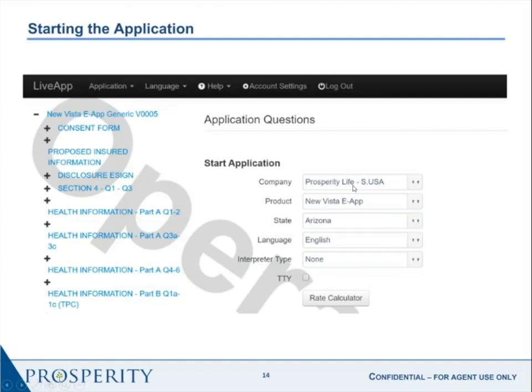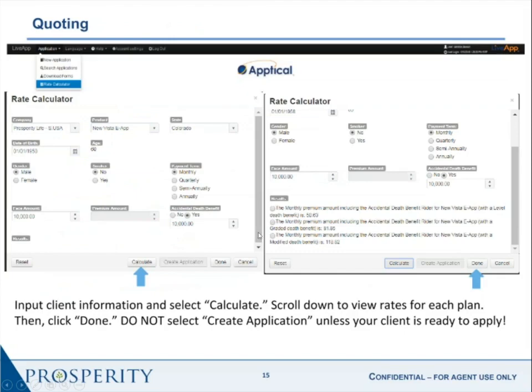You'll fill in the company name, which is Prosperity Life USA, as Jack mentioned. The product is going to be the new Vista e-app, and then you'll select which state you're selling in. If you don't see your state listed in the drop-down box of options, that means that we don't have the e-application available in that particular state. But I think we have almost every single state now, so you hopefully won't run into that as a problem. From there, it'll take you right into the rate calculator. So if you haven't already run the quote from the agent back office portal, you can go ahead and do that first.